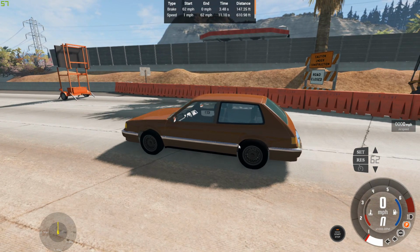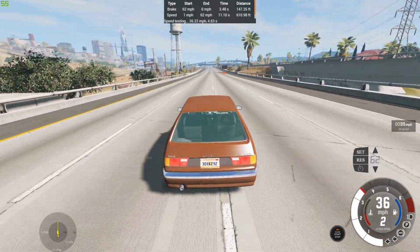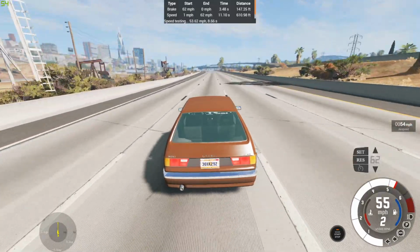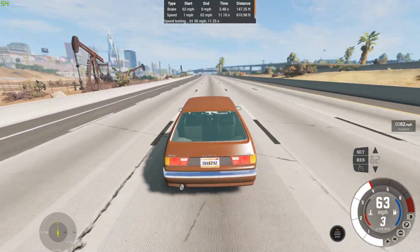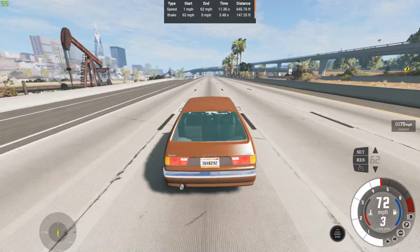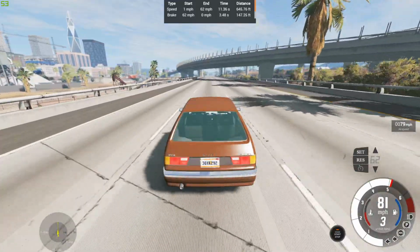I mean, for this monochrome, it should weigh probably more. So let's do a top speed run. We're not going to do any brake tests. Let's just do an impromptu 0 to 62 top speed run and crash this out somewheres. So 0 to 62, a little bit worse. 11.36 seconds at 645.76 feet.